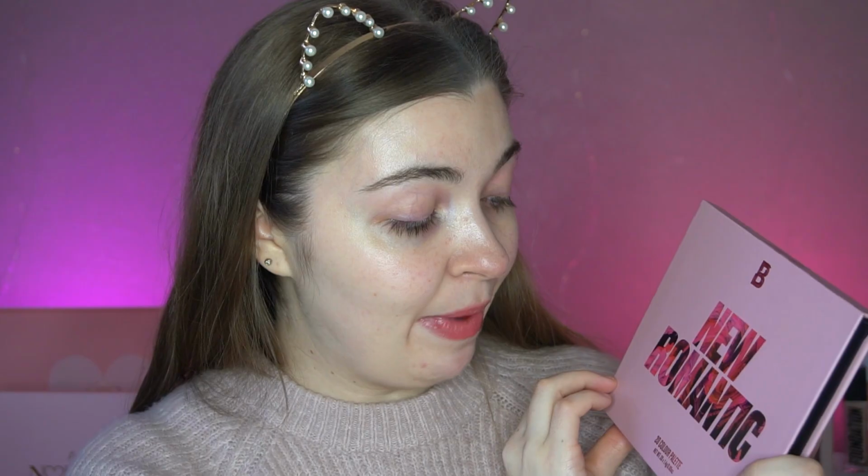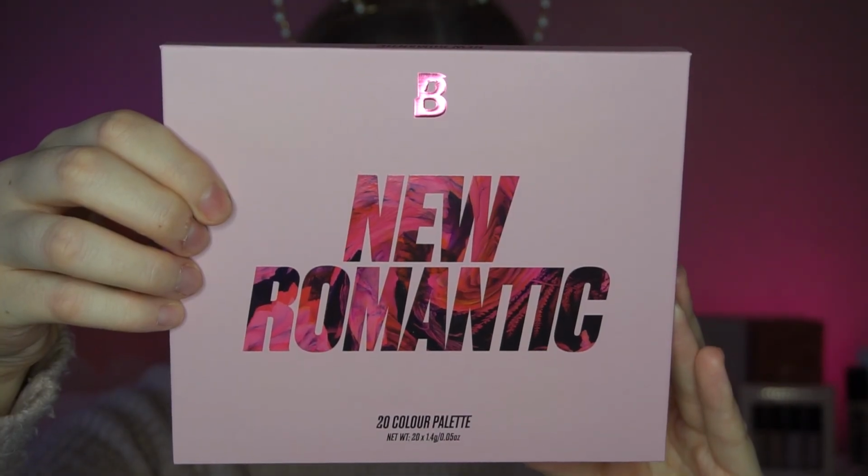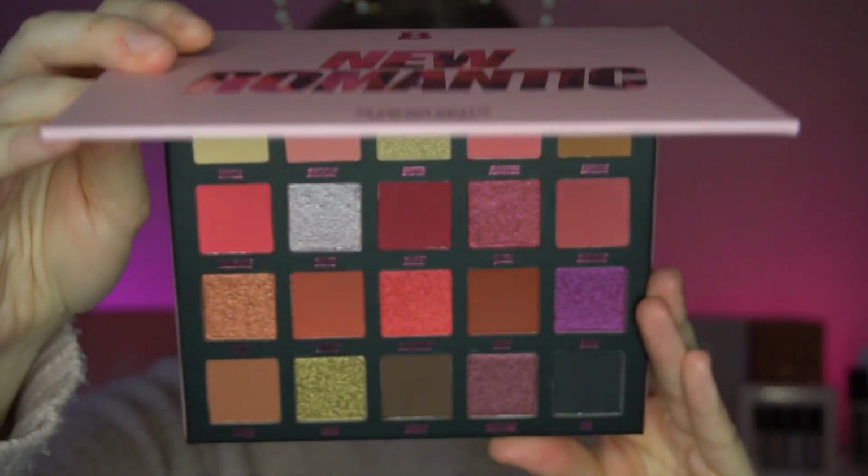And this is the palette. Now the outside obviously is this beautiful baby pink color. It has got New Romantic on the packaging, that's the name of the palette. There is that beautiful flower design pattern there. It is beautiful. So then you open her up and she looks like this.